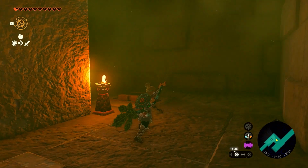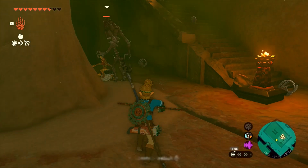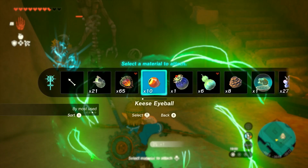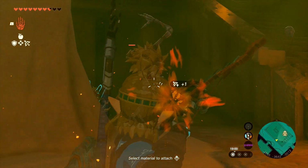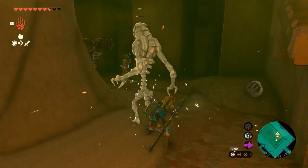Step on the switch once again and Riju will come through. Then make your way forward and take out the Gibdo in the room. Take out the Gibdo nest and then pick up the slabs in the middle for a Gerudo bow. Then make your way up the stairs to the Room of Hopeful Light.